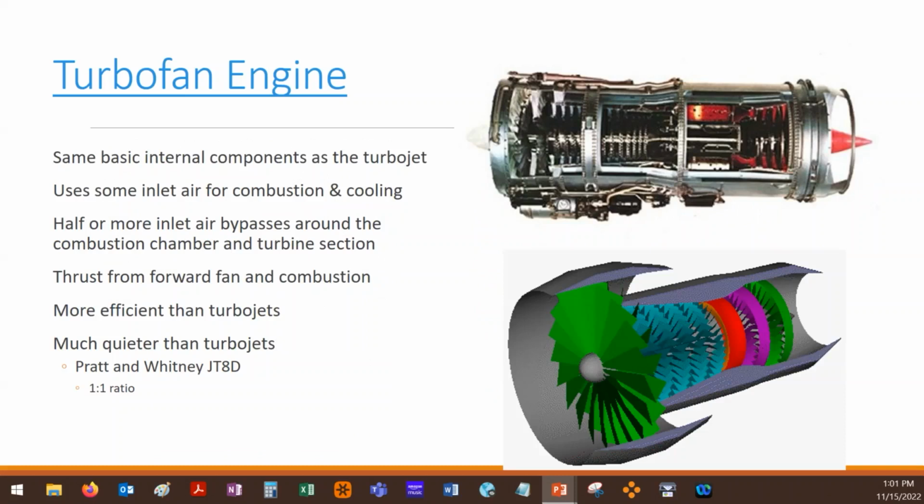But now we're spinning a big fan at the front. And so in this case, the air coming in the inlet, a portion of it's going to travel through this core. A portion of it's going to travel around the outside here. That's accelerated by this big fan. Okay? So half or more of the air is going to pass around the outside of the engine.